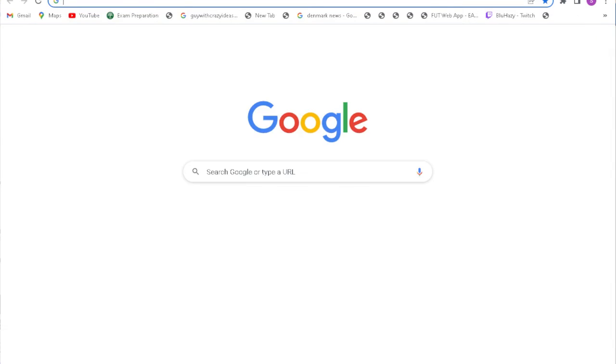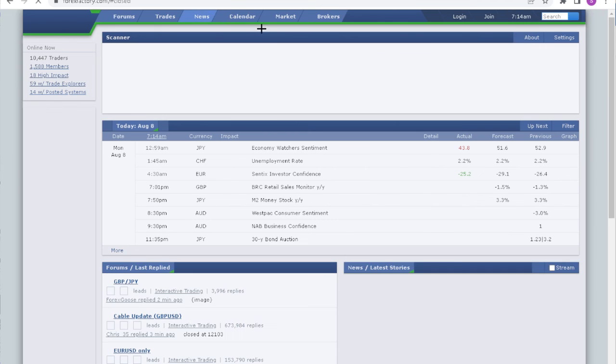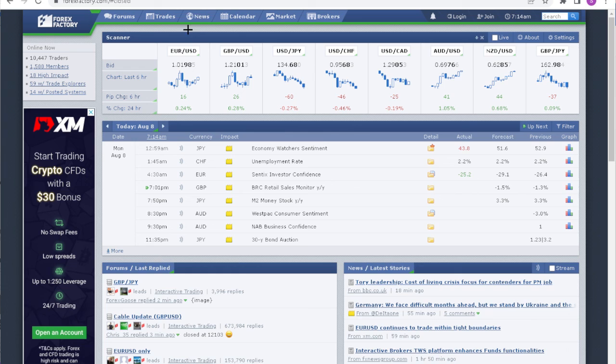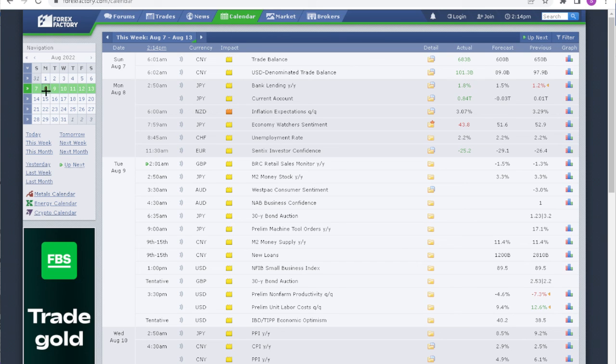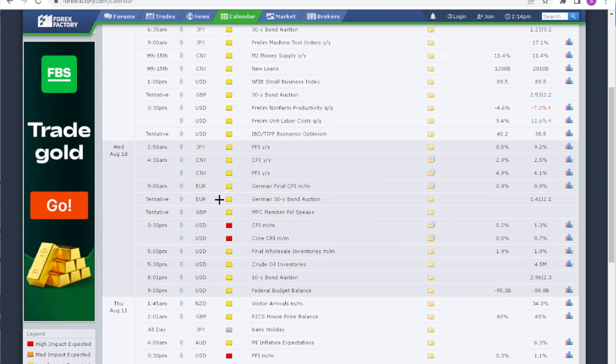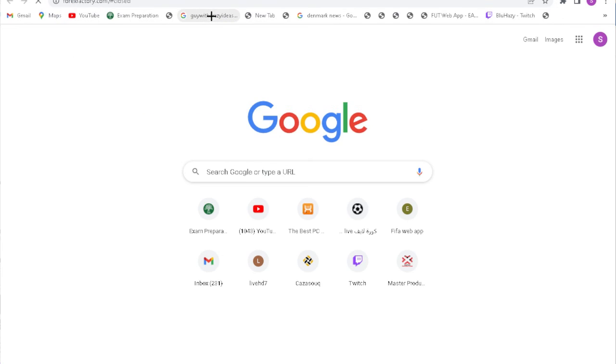Let's take a look at today. Do we have any bullish news today? Forex, any market moving news? Calendar. 8th of August. Today, nothing. On the 10th is when we have the CPI, which will be a market mover possibly. So we could rally up to the CPI. What's the forecast for the CPI? Sorry, let's get back to it.